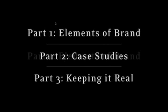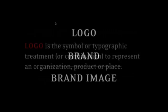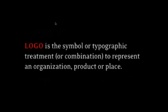So let's start with a few definitions. This will help ensure that we're all on the same page with what some of the terms I'll use mean. And I know that sometimes in the world of branding there's a lot of confusion about brand, especially since its origin is really out of the retail. And more people are recognizing that brand has value for all kinds of organizations, products, places, and so forth.